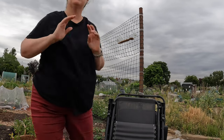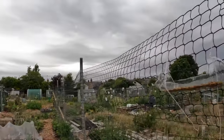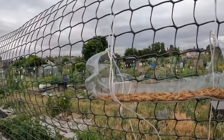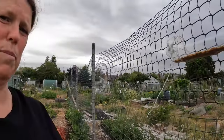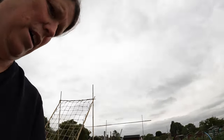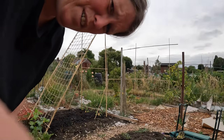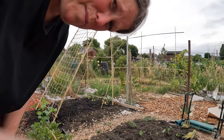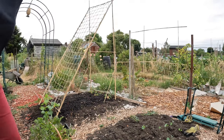Come and have a look. There you go. Now, this might be ravaged by big birds, but we don't know. Right, I'm going to plant these tomatoes. And then I'm going to have to go home and edit. So can you see me? I think so.